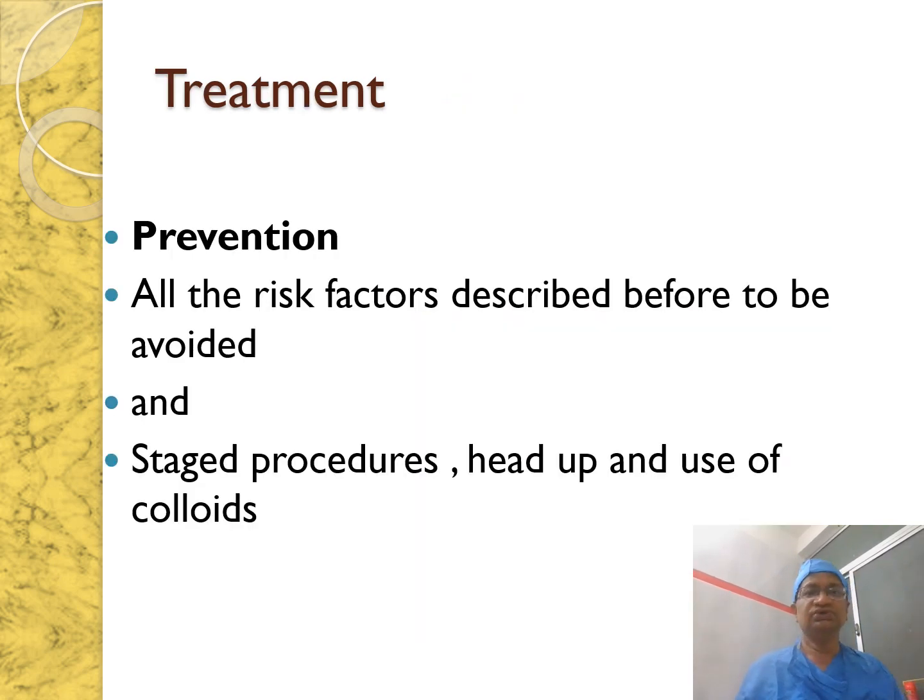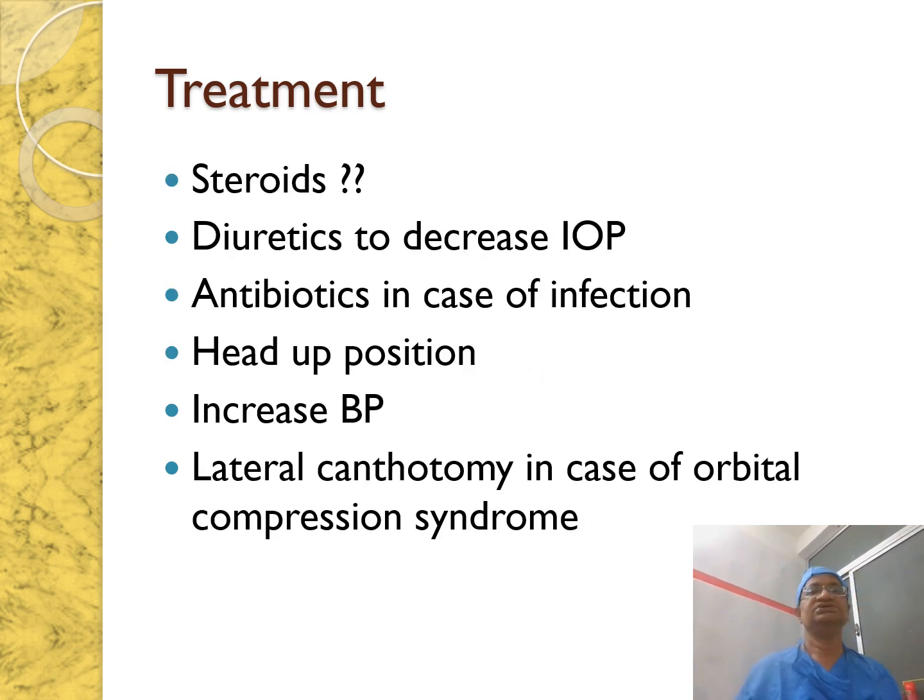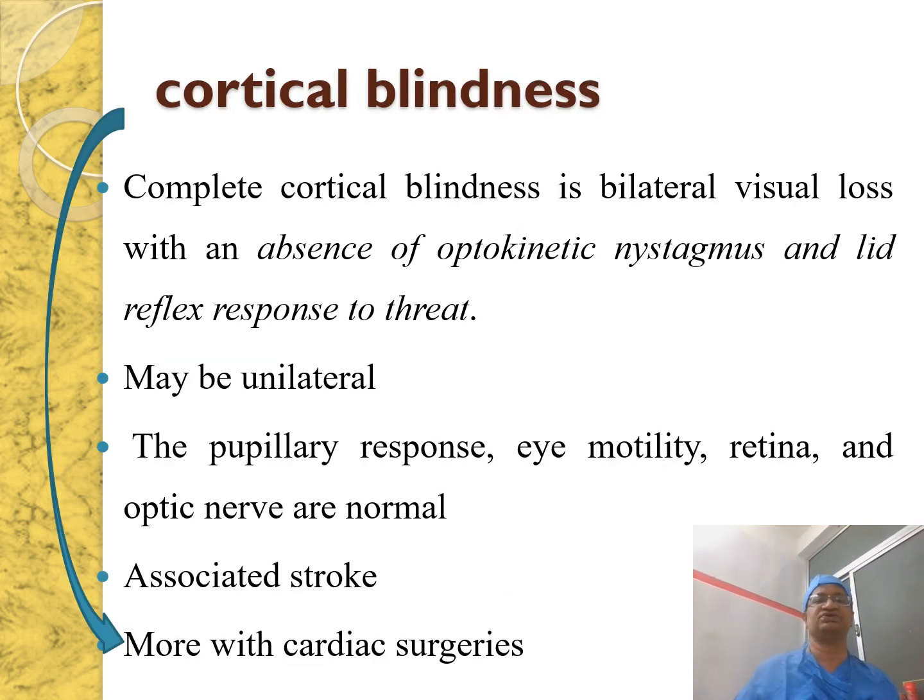So now we have already touched on some risk factors to be avoided: staged procedures, head position, and colloids. Steroids, we have already discussed. Diuretics to decrease IOP, antibiotics, head up position, give vasopressors or IV fluids to increase the BP, and lateral canthotomy in case of orbital compression syndrome.